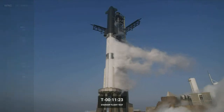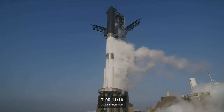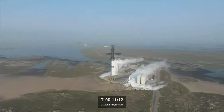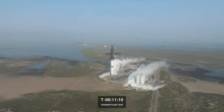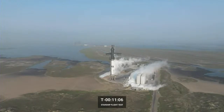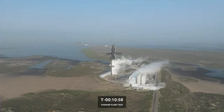We're underway with engine chill as we get ready for T0, and we're also configuring the launch pad for liftoff. The booster hold downs have been unlatched. They'll be ready to retract at liftoff. And the second stage quick disconnect is beginning its configuration for release. The methane and liquid oxygen propellants currently going to the second stage go through that quick disconnect. That's that arm that reaches out from the tower to the base of the second stage.